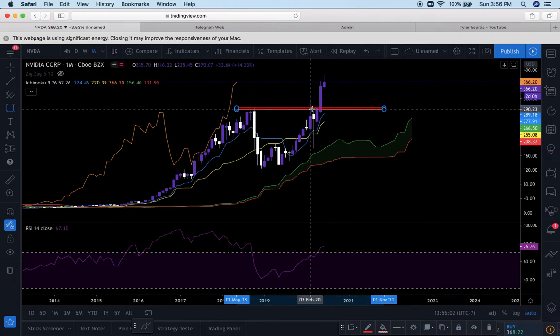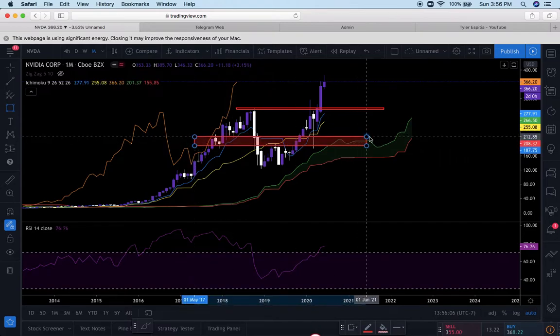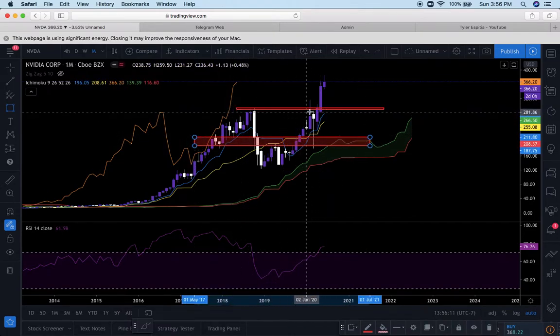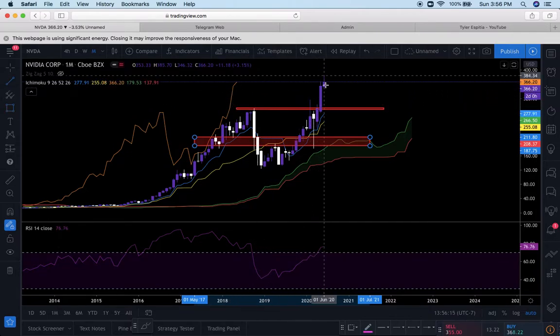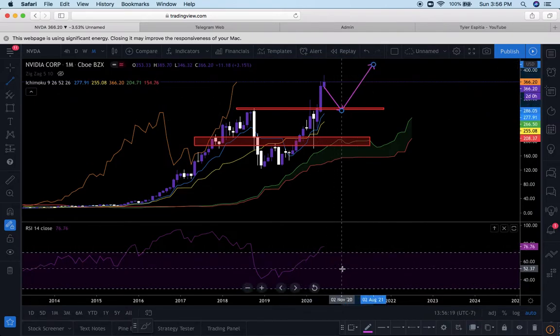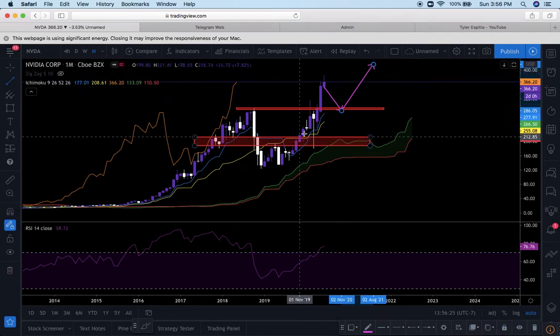If I was going to look for a position other than all the way down here at like 209 or so, I would be looking for price right here to come right back down, retest these last all-time highs, and then look for a bounce off there and then back up. So get everything right back into equilibrium and then take the momentum right back up. That's just one way. Now there's a couple of other ways we can do this as well.